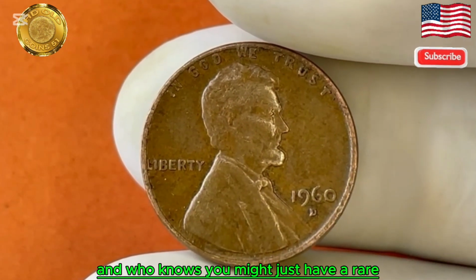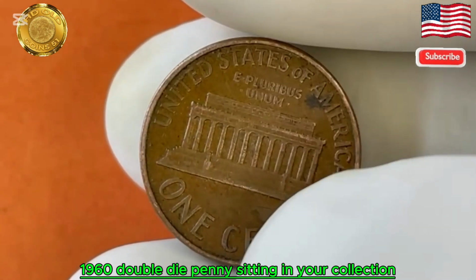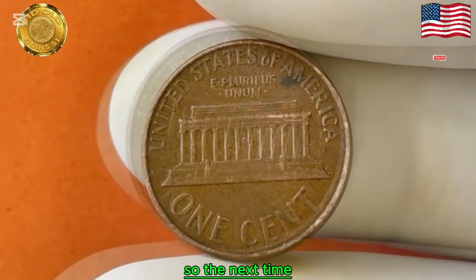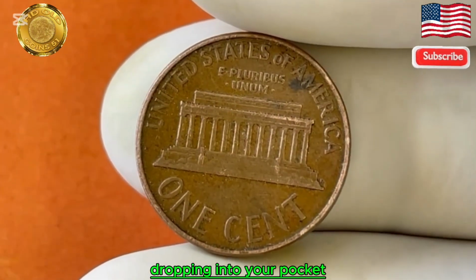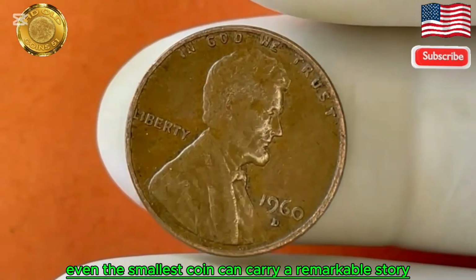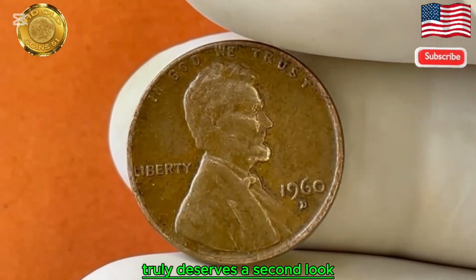And who knows, you might just have a rare 1960 double-die penny sitting in your collection, ready to surprise you with its value. So, the next time you hear the familiar sound of a penny dropping into your pocket, remember that even the smallest coin can carry a remarkable story, and the 1960 penny is one of those coins that truly deserves a second look.